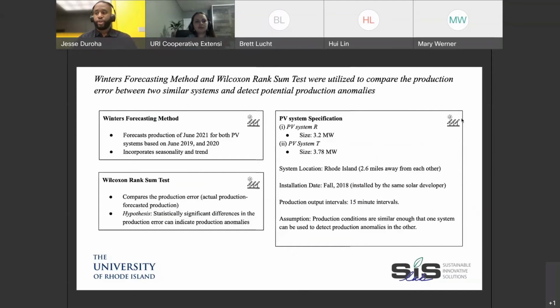So by production anomalies, we mean situations where there is a significant deviation in the production behavior of a large-scale PV system that is likely due to mechanical issues. In order to develop this methodology, we focused on two PV systems in Rhode Island, PV system R and PV system T. Our main hypothesis or assumption was: can we use two systems that have similar production conditions to track the production of each other, so that if one system is not performing as it should be, we will be able to detect that through the other system.